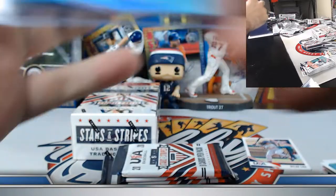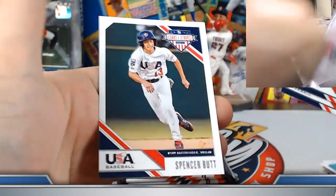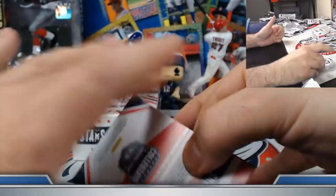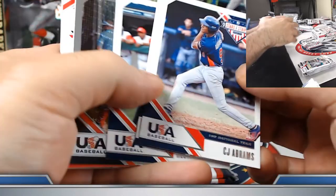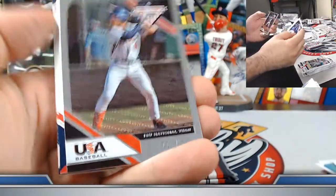Oh, Detmers action. Boy, that hair, man. Woo. Like Troy Polamalu playing baseball.